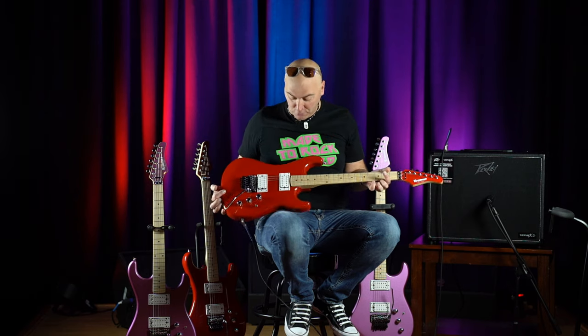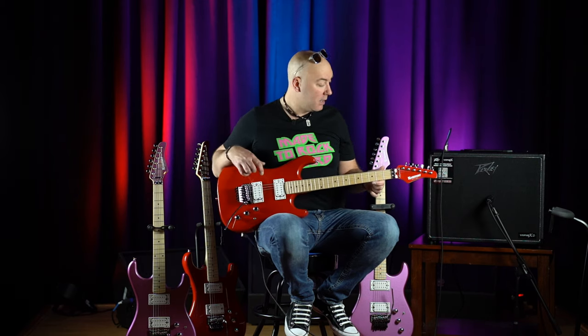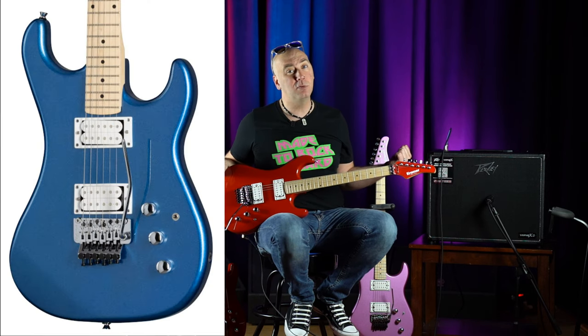Cool sparkle finishes. We got red sparkle behind me and to the sides of me. We got the purple sparkle. There is also a blue sparkle. We unfortunately didn't get that one yet, but we will, it's coming.